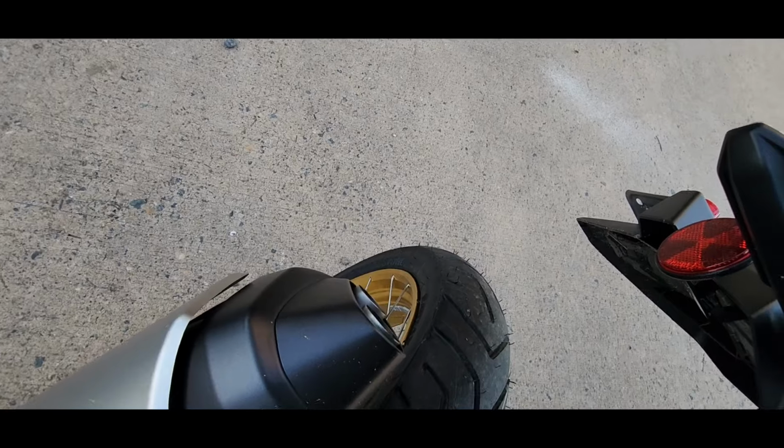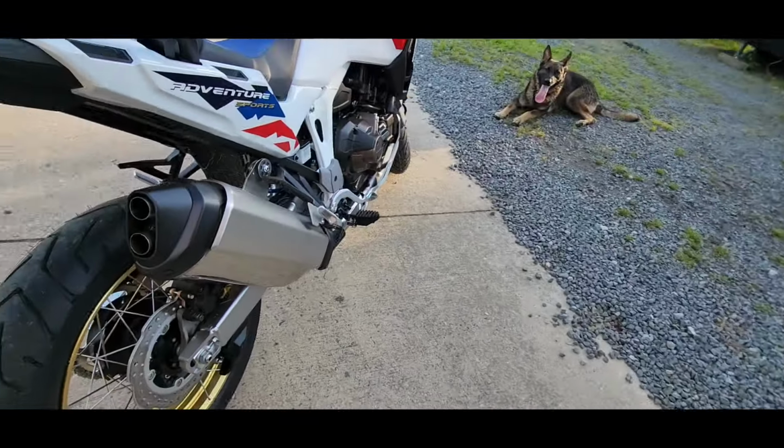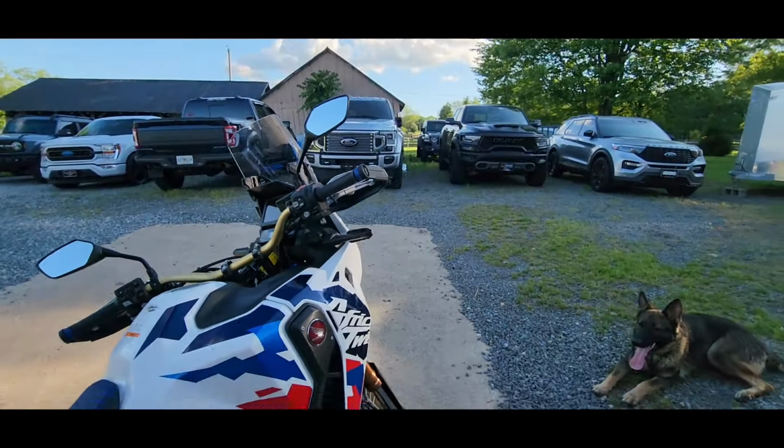Listen to that exhaust. This factory exhaust, that is really respectable. I mean, it really is. Sure, get a nicer, better exhaust for it, but factory, that's very impressive. So, really, just very cool.